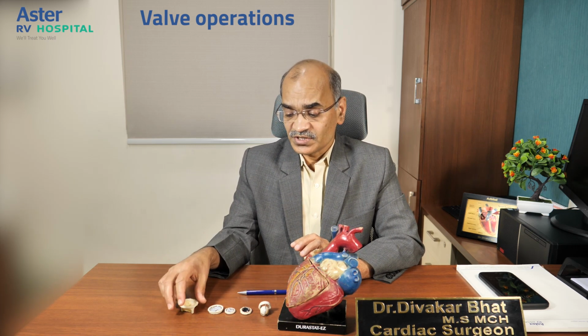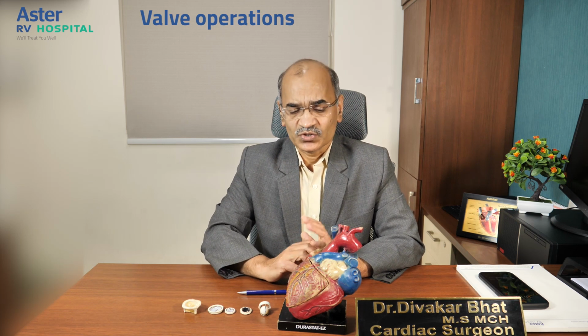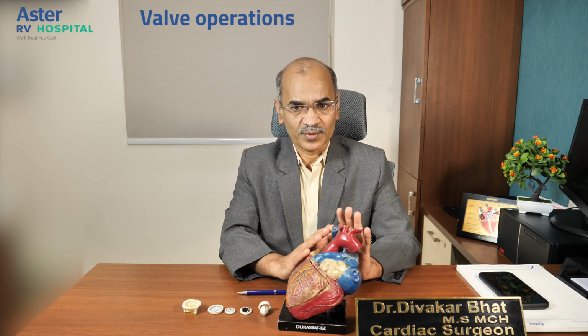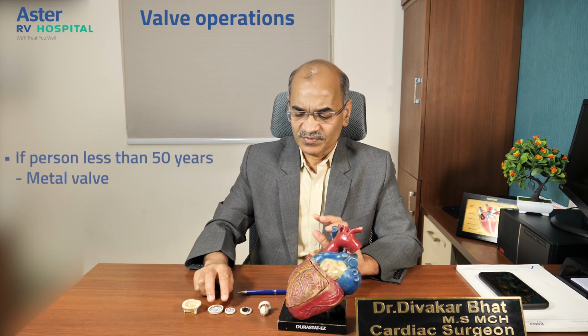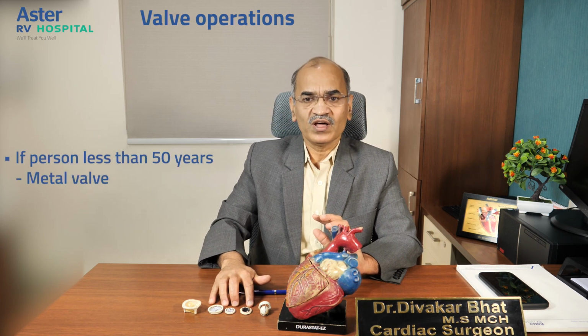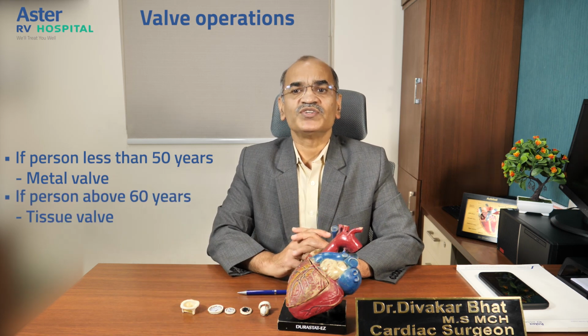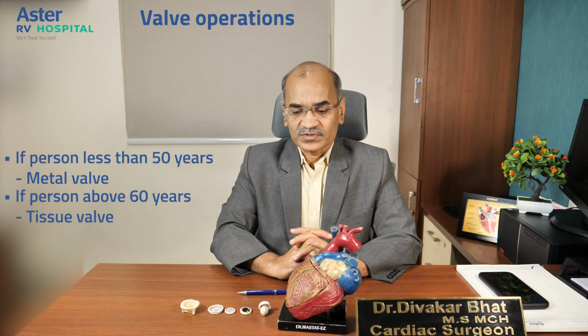Compared to this, the tissue valves usually work 10 to 15 years. So as I told, if it is repairable, we do a repair, because it lasts long. If it is not suitable for repair, if the person is less than 50 years, we use a metal valve. If the person is above 60, 70 years, we use a tissue valve, for the various advantages and disadvantages I told.